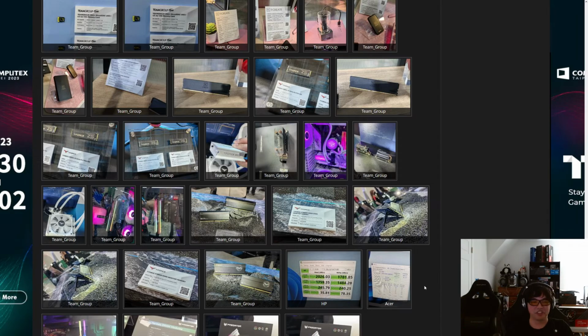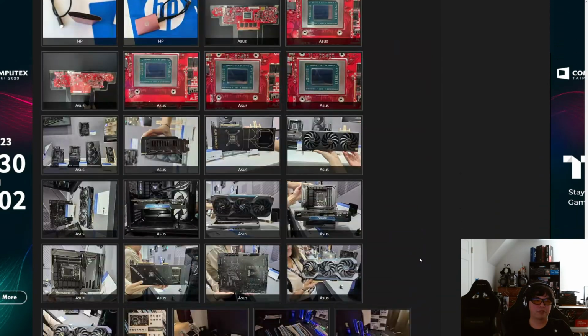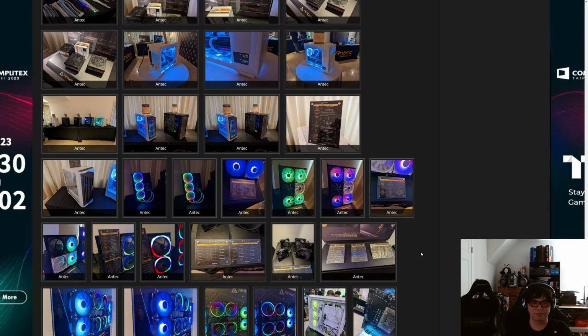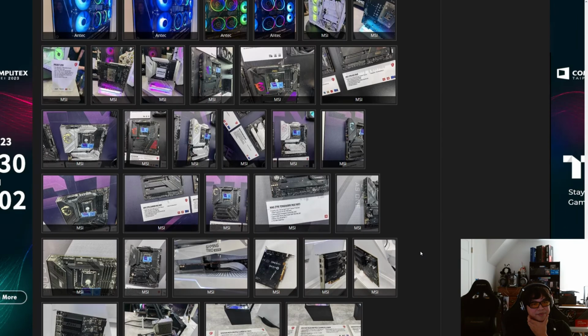There were some interesting things from Noctua. Where did they show? Oh, I think we already scrolled past Noctua. Noctua had the new Threadripper stuff for the new Threadripper 7000 series, whenever that's supposed to show up. Probably at the end of the year.